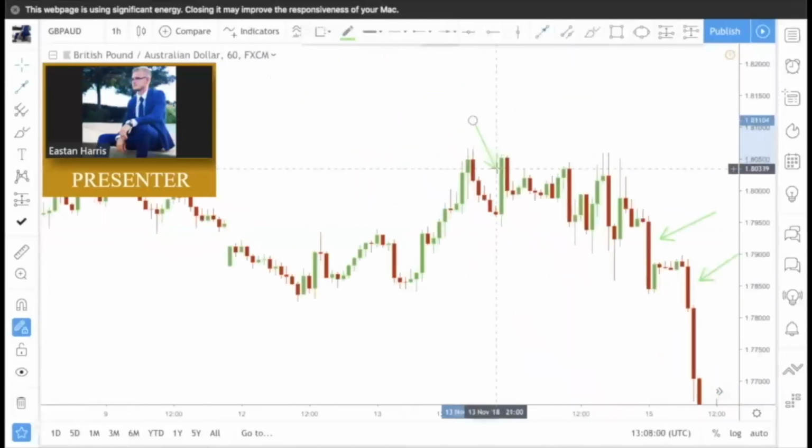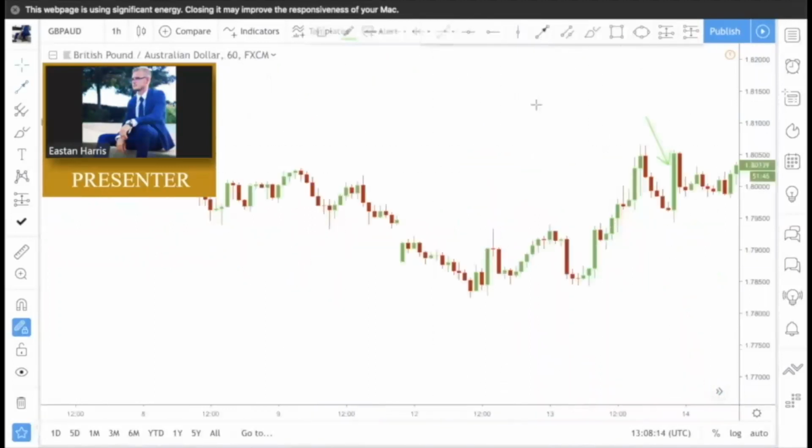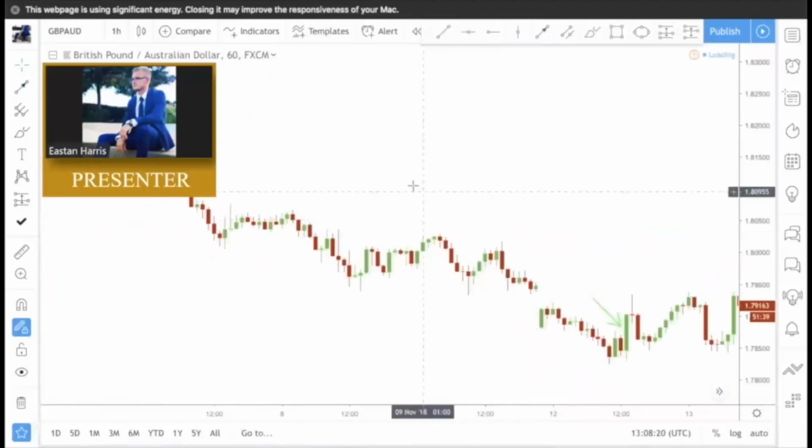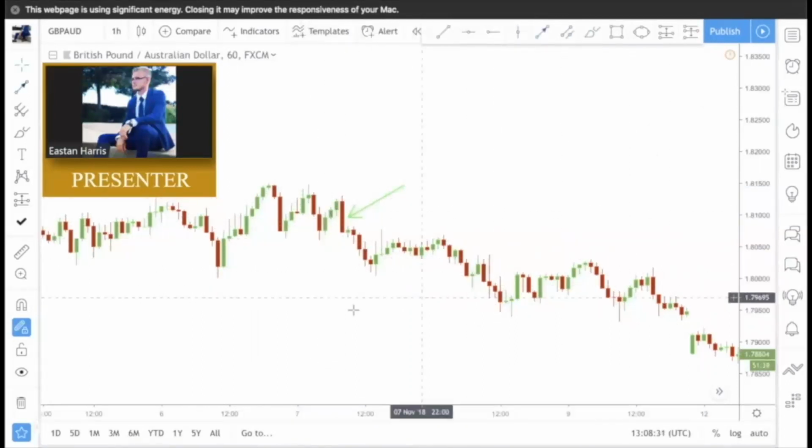Right here, this is a bullish engulfing candle, but the resistance held and she fell. Price respected that resistance. Right here, we got another bullish engulfing candle. And ultimately, price does head to the upside. Here we have a bearish engulfing candle. This candle engulfs the last three green ones and then heads to the downside as expected.